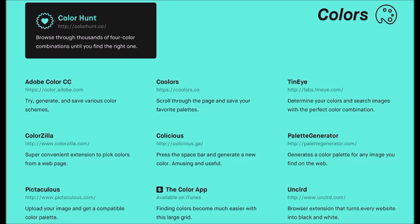labs.tineye.com. You can use this one to determine your colors in search images with the perfect color combination. We got colorzilla.com. It's a super convenient extension to pick colors from a web page. So if you're on a website and you like it, it's an extension actually. You can pick colors using it. So colorzilla.com is really amazing. You want a color you like, just get it.